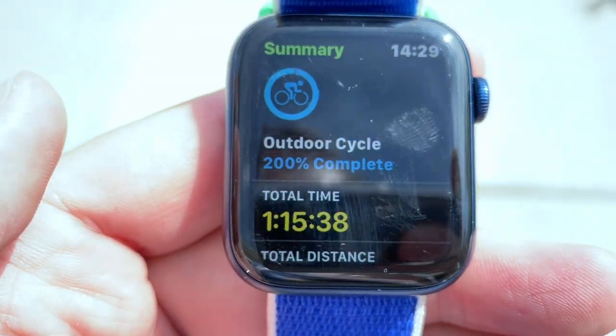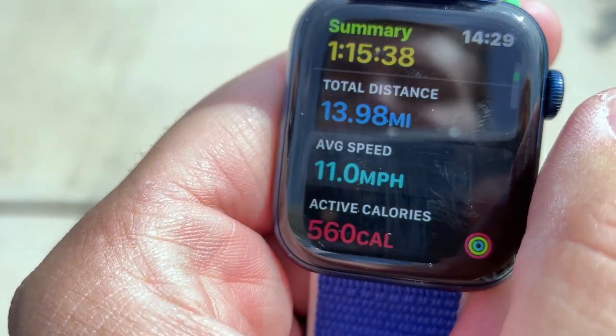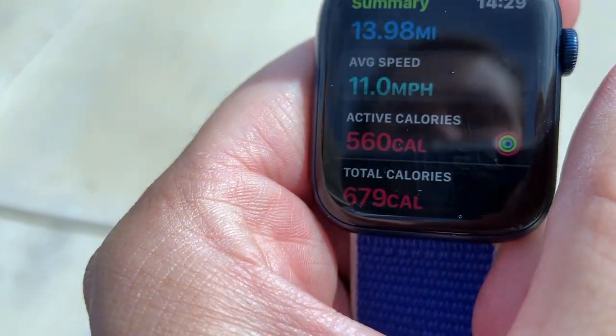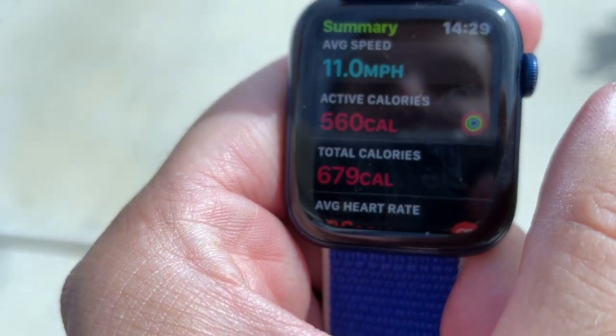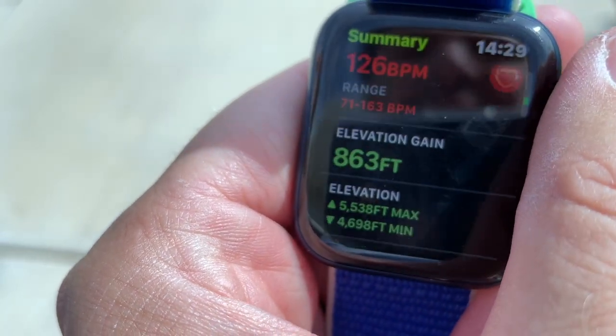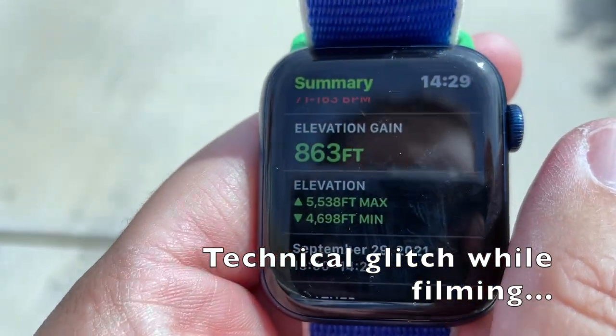Outdoor cycle, 200% complete. Total time, 1 hour 15. Total distance, just under 14. Oh, we need to ride like 0.02 miles more. This one says 560 calories, total calories. Average heart rate, 126. Range up to 163, pretty close.